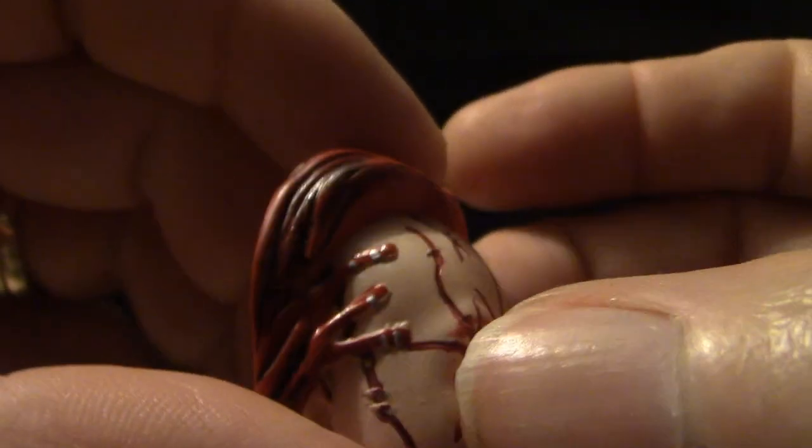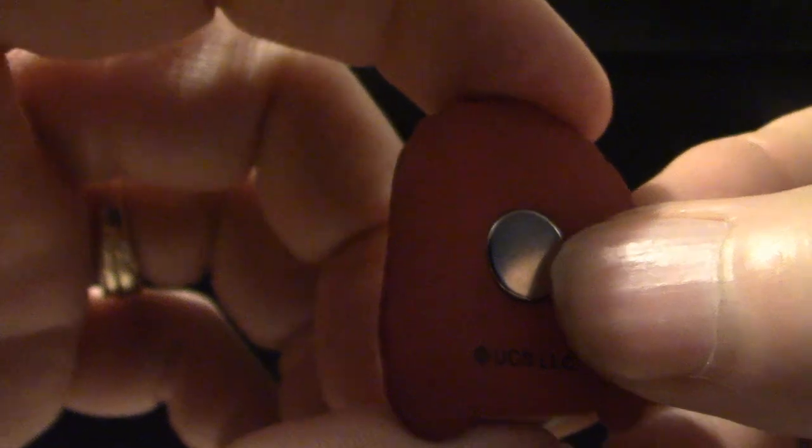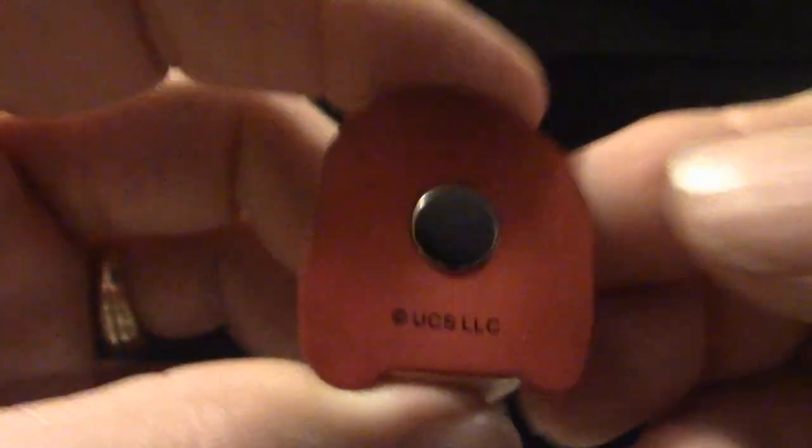Alright. But this is the Bride of Chucky. And he's also in a Cedar Chucky too. I do have a mega scale version. I got three actual Chuckies. One is from part 2, I believe it is. And the Bride of Chucky, and the other one's the Pizza Face.